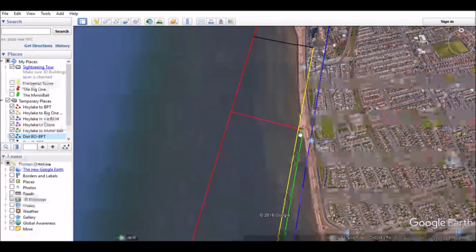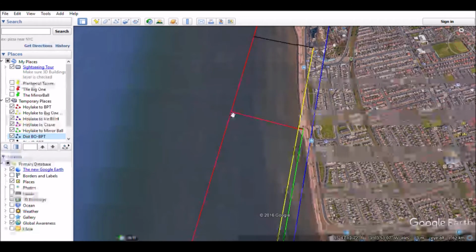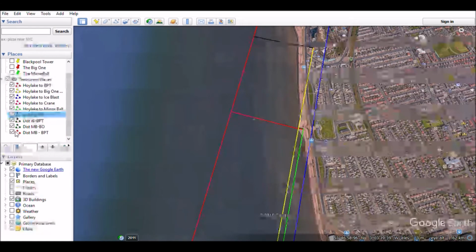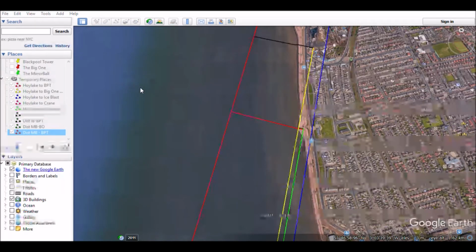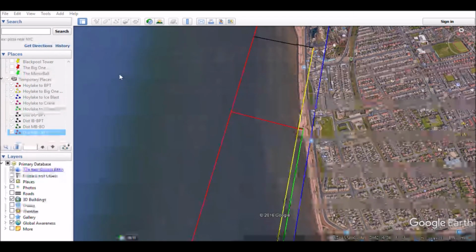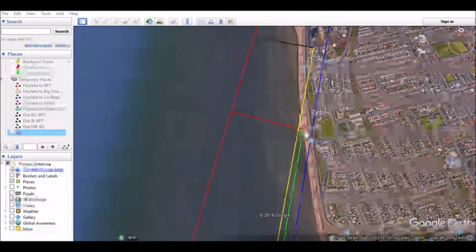And the distance from the mirror ball to Blackpool Tower is given by this red line here. And again, if we look at the distance, this is 1,370 feet. So we have just about 100 feet of difference here.